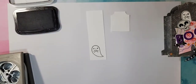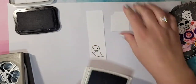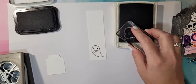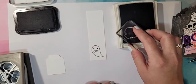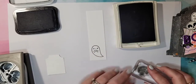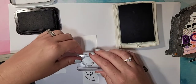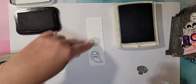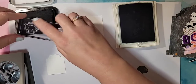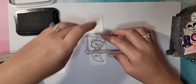I'm going to get out some Smoky Slate. This is going to be for our little skull here. And I'm actually going to stamp the solid part first. With these images, I've found that it's easier to stamp the inside piece first than the outside piece. I think it's easier to line up. I'm going to stamp that off on my scratch paper. And I'm going to come in. I just want a lighter color for my skull. And then I'm going to come in with my black, with my Memento for the outline.